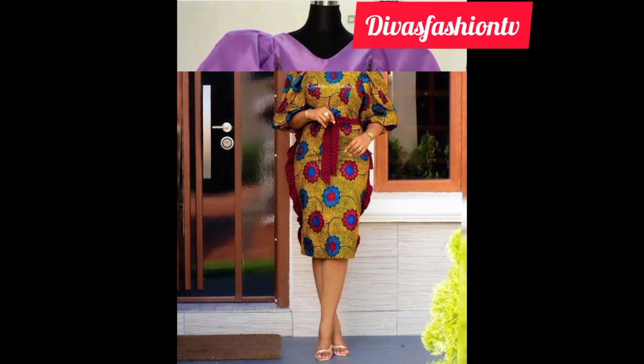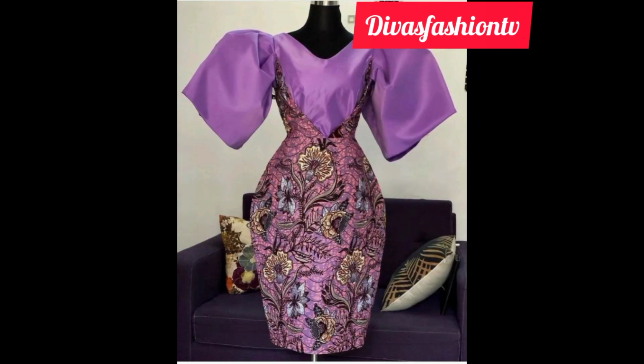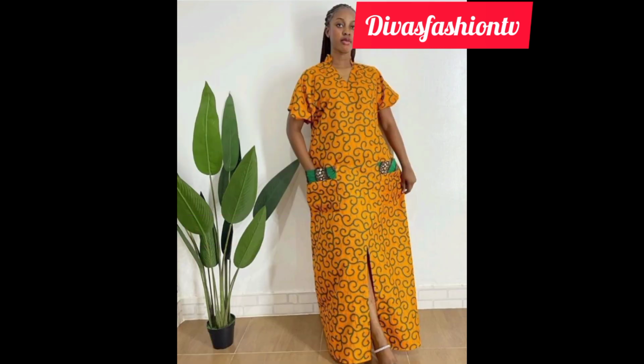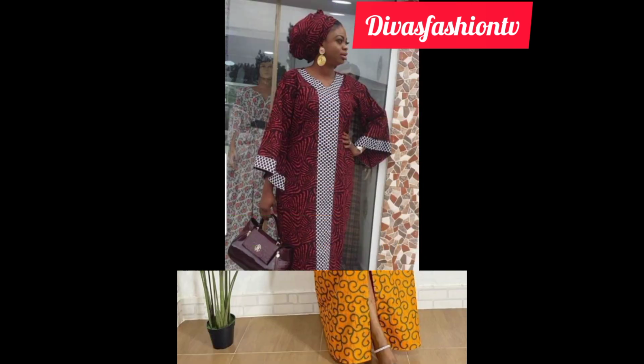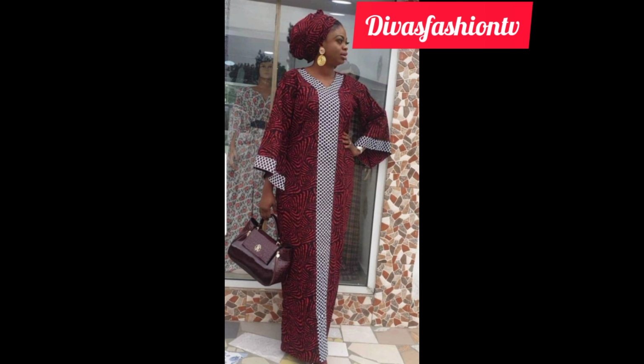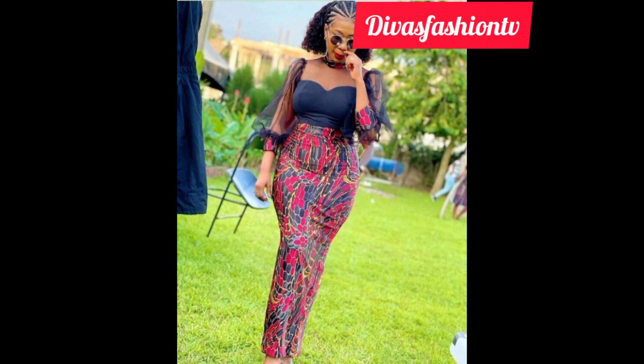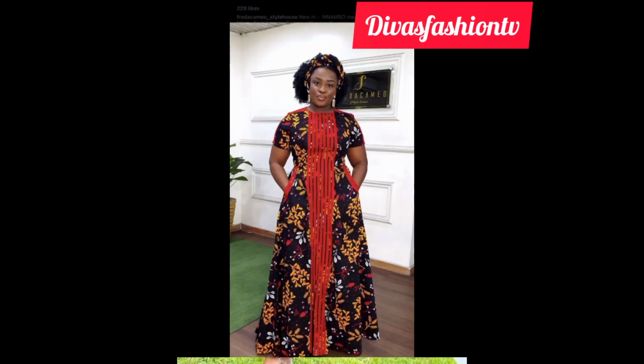So Ankara fabrics are very beautiful. They can be used to make any kind of styles. It could be fitted, it could be flare gowns, it could be long gown, it could be short, it could be bubu, you name it. It could even be jackets. You can use this Ankara to do any kind of design, to do any kind of style you want.